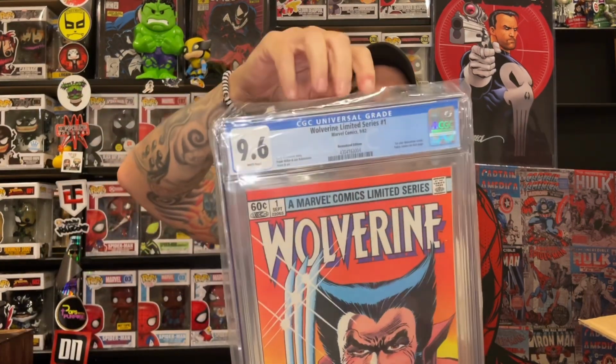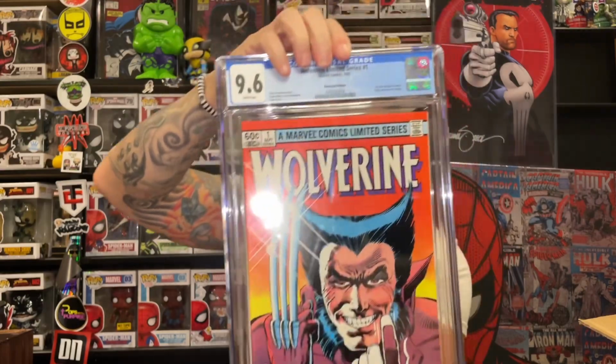And I got so excited because I'm looking at it up and down. I was like, wow, this one's super clean. I mean, I couldn't find a single thing wrong with this one. I looked it up and down before I sent it in, front and back, and a little lower than I thought because I was hoping for a 9.8, but I will take a 9.6 on that bad boy any day of the week.